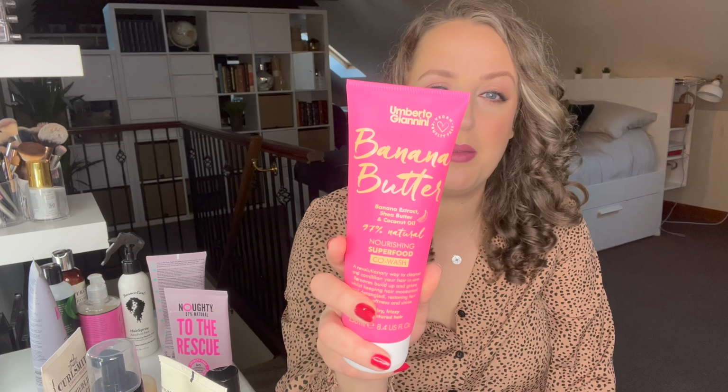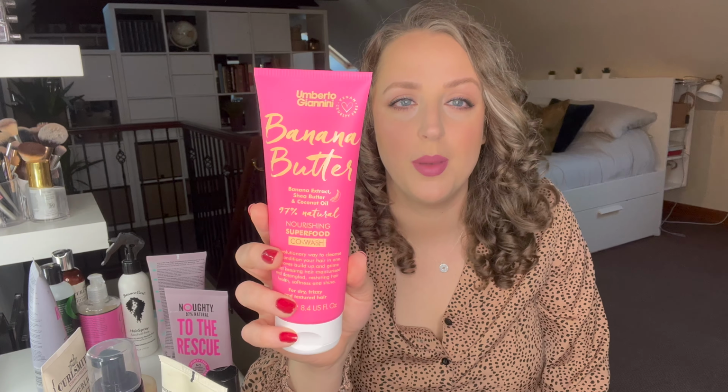And this baby, now this is my second tube. My other one was completely empty. This is a new tube, and this is Umberto Giannini again, Banana Butter Co-Wash. Now, I used to be an exclusive co-washer, and then I discovered that my hair just wasn't thriving with exclusive co-washing anymore, so I switched to using sulfate-free shampoos. Since doing that, I haven't tended to co-wash my hair very much at all until this came along.